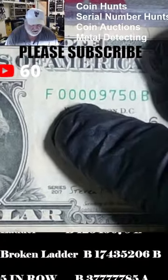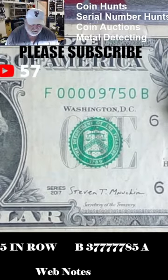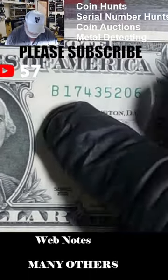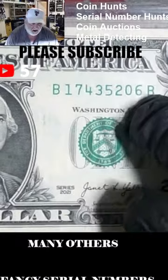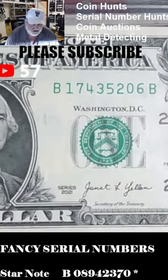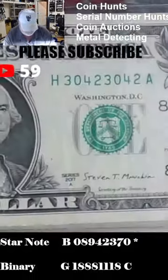Any bill that starts with at least 4 zeros is considered a low serial number. This one, 4 zeros, 9750, and very low or very high serial numbers carry a value above face value as well. This is a cool note. I've only found a few of these. If this note had been 0, 1, 2, 3, 4, 5, 6, 7, it would have been pretty obvious, and that would be a ladder note. But this bill has 0, 1, 2, 3, 4, 5, 6, 7. So it has 8 different numbers, in numerical order, but not in numerical order on the bill. This is called a broken ladder. And broken ladders have a nice value above face value as well.